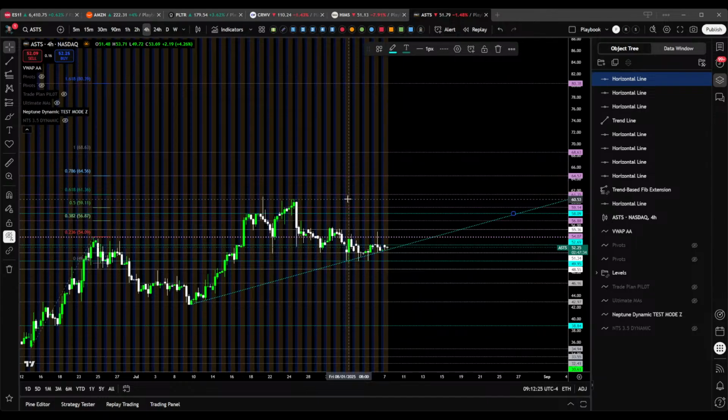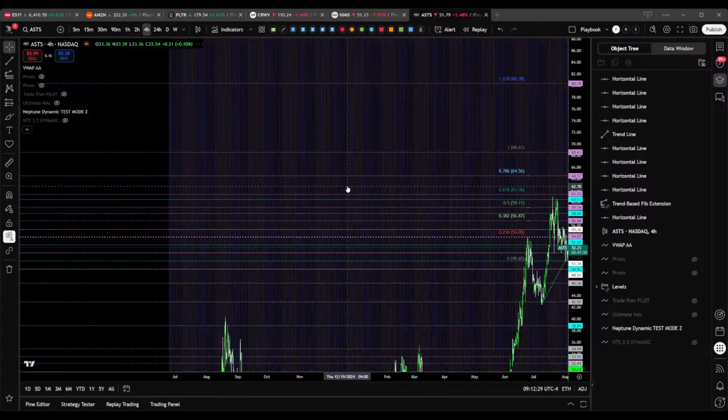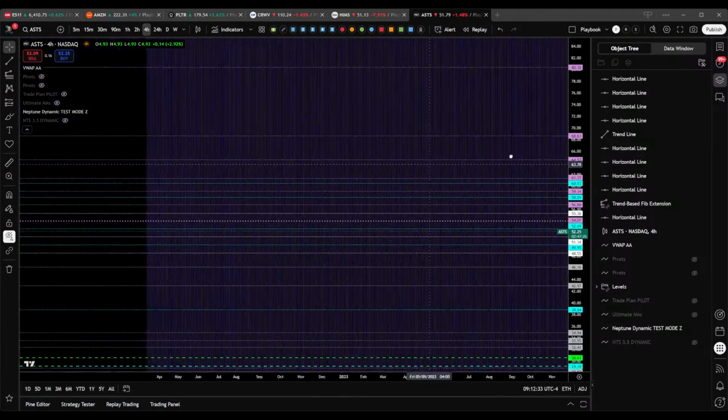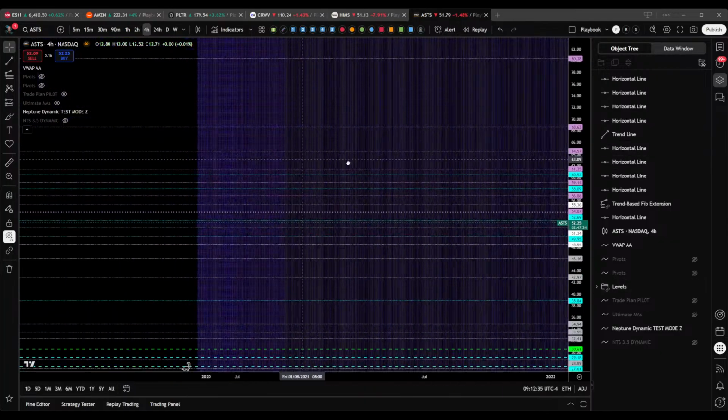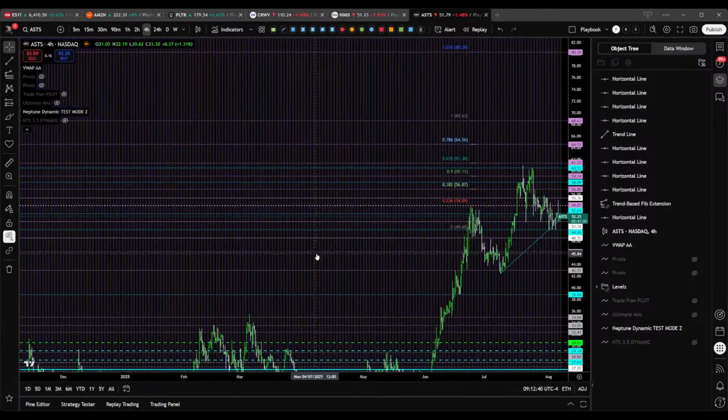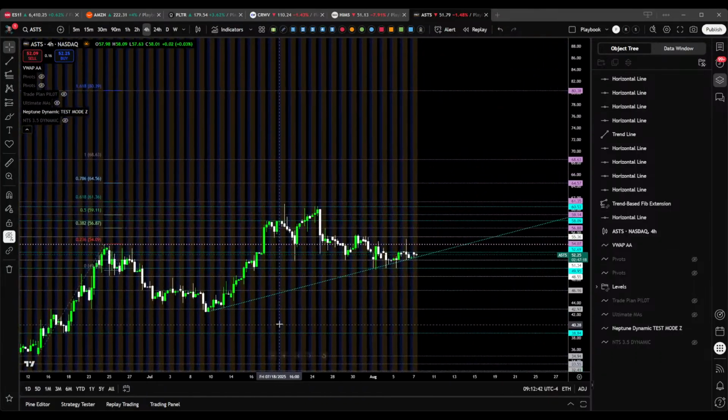This double top is also somewhat interesting, and I don't think we have any historical price data anywhere close to that range now. Okay, just wanted to make sure. All right, so minimal price data available, but that's okay. We can make it work.